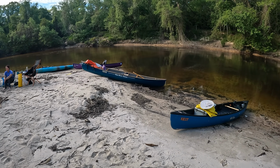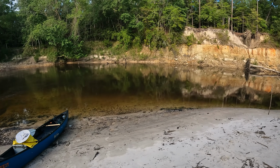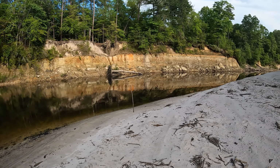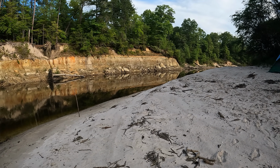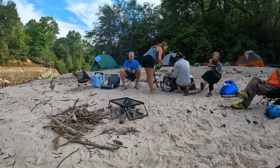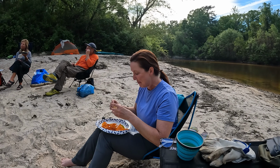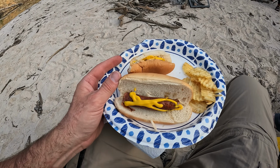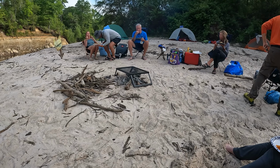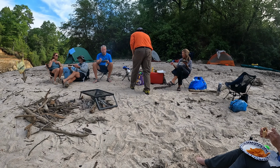But look at this. What a beautiful spot for camp. Really enjoyed being on this little bend on Black Creek. It was a wonderful camp spot. Everybody's enjoying their dogs. They are ready and they are good. Man, would you look at that. We really enjoyed our supper tonight. And again, we got plenty of daylight, so we're just taking it easy, enjoying some food and fellowship.